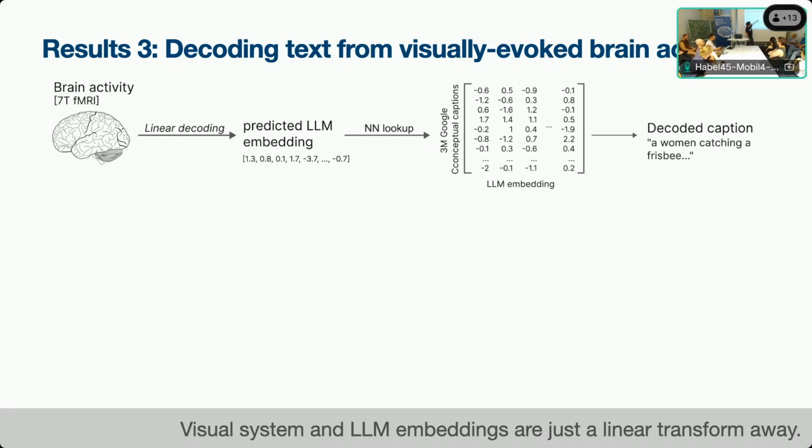The way it works is that we take a big data set of 3 million image captions. We take each caption and get the large language model representation. And then we take the closest LLM representation to the one we predicted.